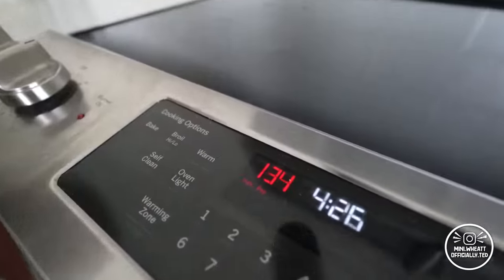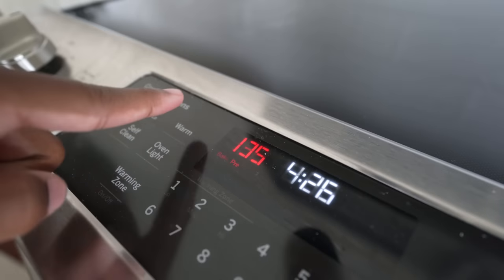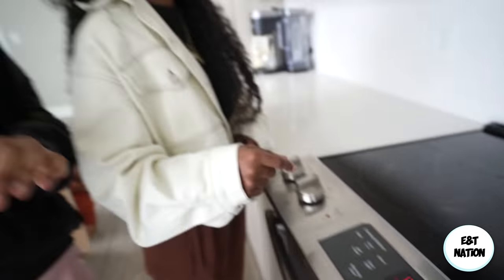You supposed to preheat it to 2, right? Hey, now. Not too much. It's on 135. It's on the way there. Not too much. Not 2 minutes. Not too much. You trying to burn this down. We in a building right now.